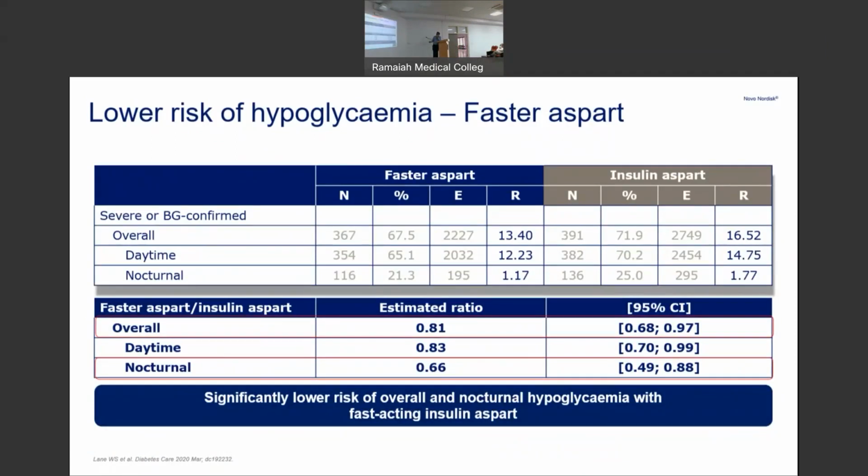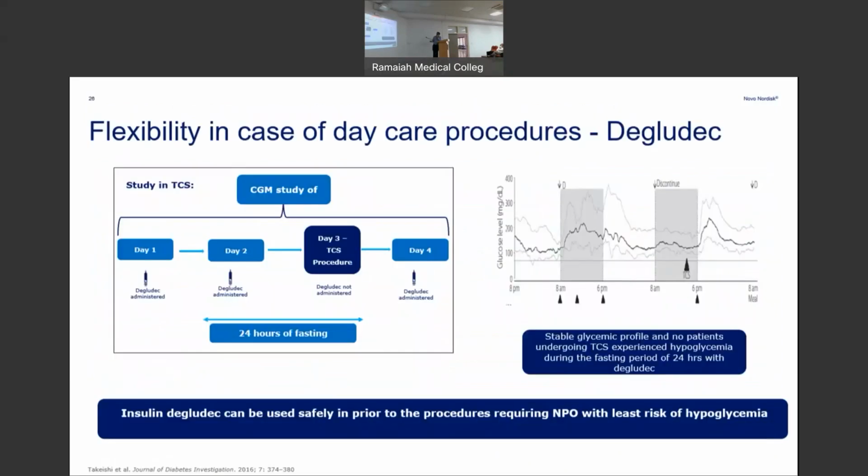So significantly lower risk of overall and nocturnal hypoglycemia with faster insulin aspart. This is also another important thing which you can address here. Flexibility in case of daycare procedures: what is its utility?